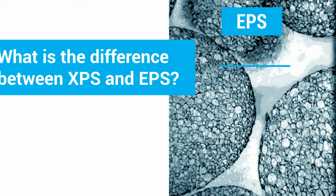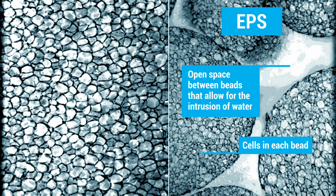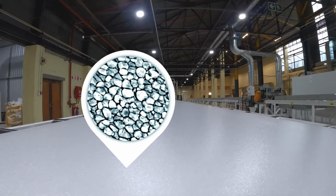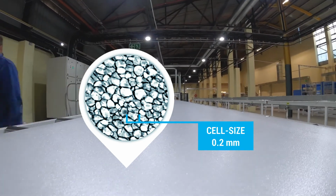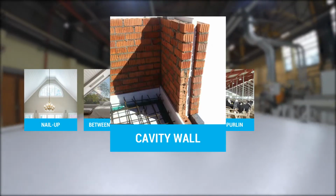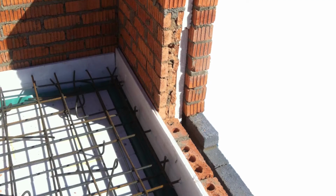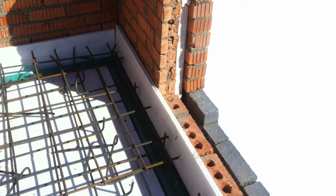EPS, or expanded polystyrene, is made by expanding spherical beads in a mold, then fusing them together. XPS, or extruded polystyrene, has a closed cell structure, which means it is more resistant to water and more rigid than EPS. XPS also has a higher R value than EPS, which means it has a higher resistance to heat transfer, making it suitable for applications such as nail-up ceilings, between trusses, over truss or rafter, over purlin, and in cavity and perimeter walls. Because of its higher compressive strength and greater moisture resistance, XPS board is also suitable for use under floors or below slabs.